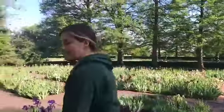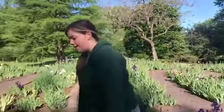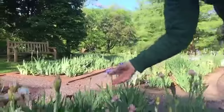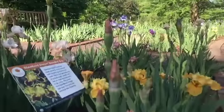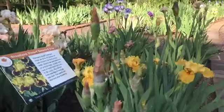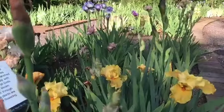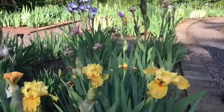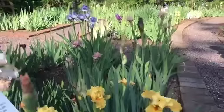Here's some of the standard dwarf bearded irises. On these little plates here, they tell you that these are 8 to 16 inches tall. So it goes up from there in the classifications. These are midway done on their way out, but a lot of them are still very beautiful.